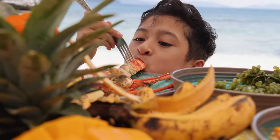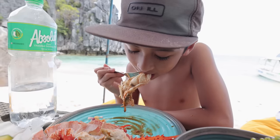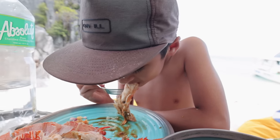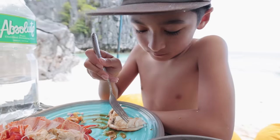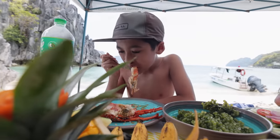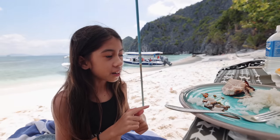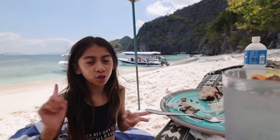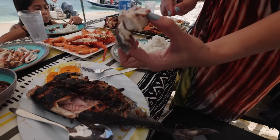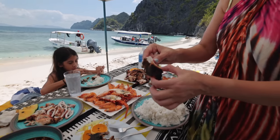This lobster is so good, especially with the toyo. It has the onion taste. You can taste the onion, the calamansi, and the toyo. It's amazing. Oh my god! Oh, tuna! Can't believe it. They caught a tuna for us. Look, fresh. I'm gonna dip this in the toyo calamansi.